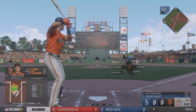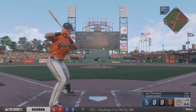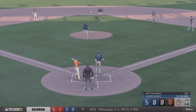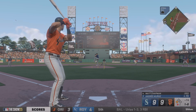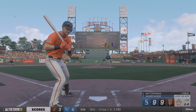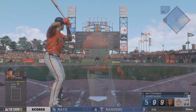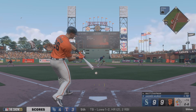Matt Chapman to the plate in this high leverage situation. 1-0. And a pitch out, but nothing going on. Winning run at third, one down. Pitch misses. 2-0's the count. He's been raking in recent games, and a big reason why is getting ahead in counts. He's been able to do that consistently, and you see the results.